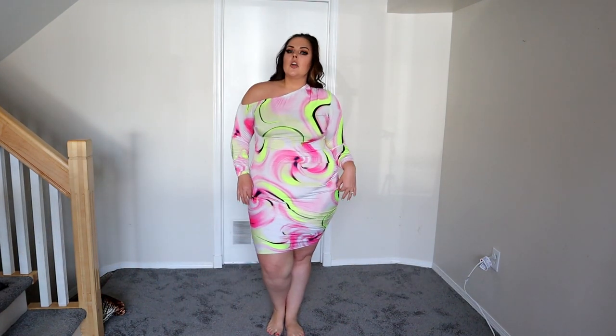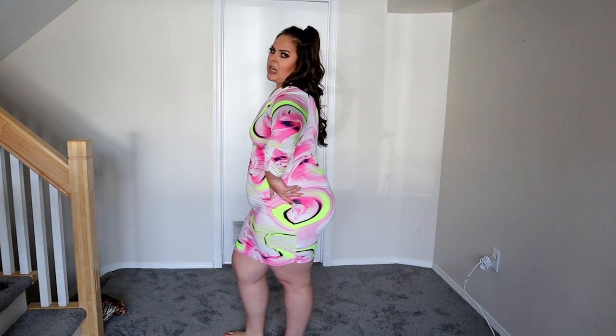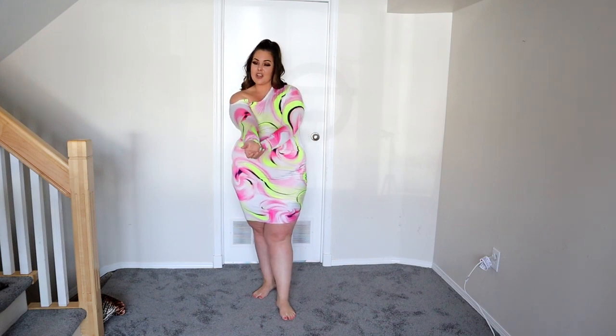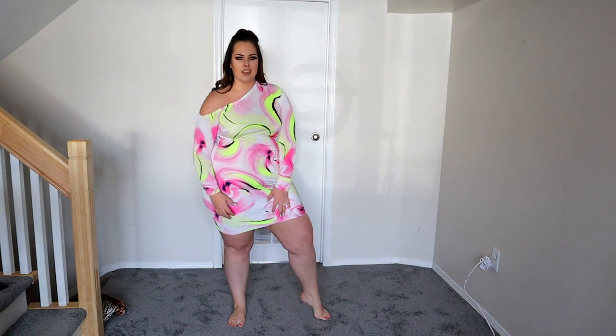This one is really thin. I'm like 90% confident that you guys can see my underwear right now. But given the right underwear underneath, this is one statement dress if I've ever seen one. I feel like this would be such a cute birthday dress, even for going out, a party. It's not super short, and you wouldn't need to worry about pulling it down all the time.